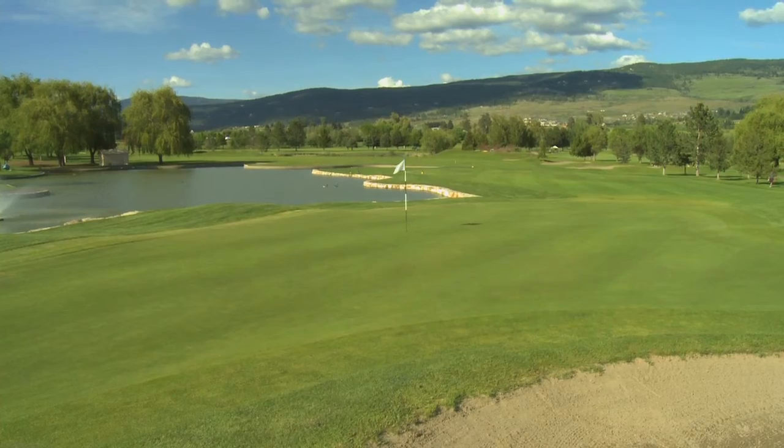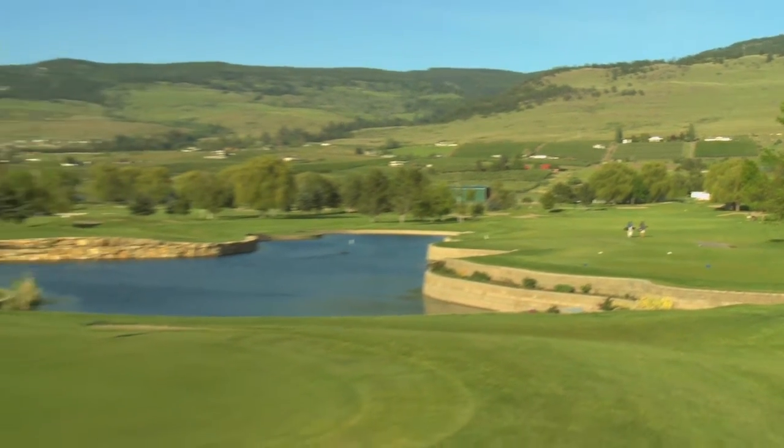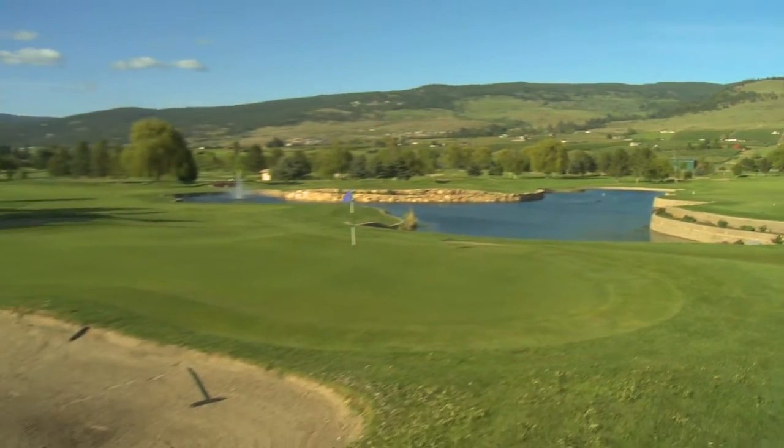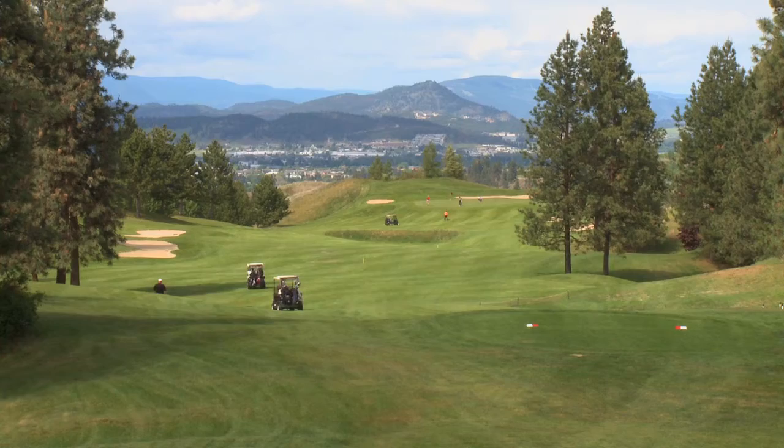Four great golf courses and four great reasons to spend some time here on a golf vacation. Golf in this region really proves that Kelowna is one of Canada's best golf destinations.